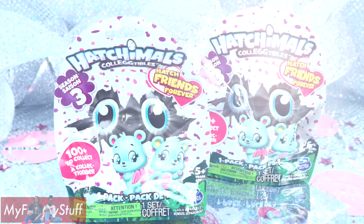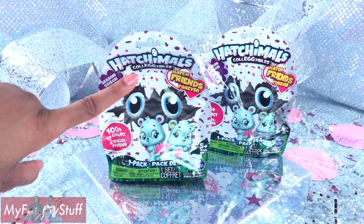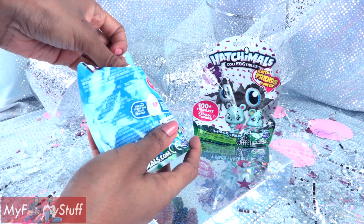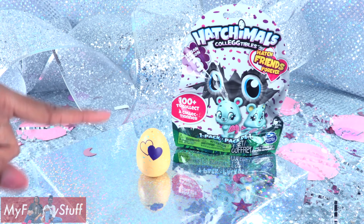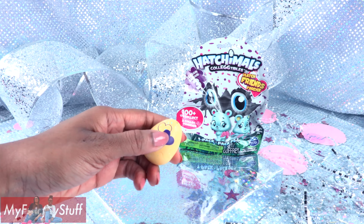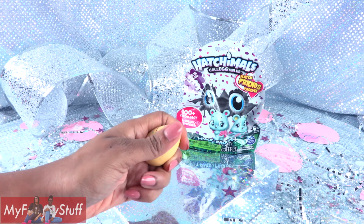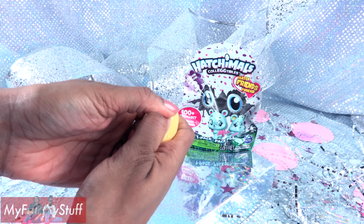Number 8, Hatchimals. We can find these as low as $2.88. Here we have season 3, Hatch Friends Forever. Open the blind bag, and inside, we have an egg. I am always looking for miniatures for our dolls. And these collectibles make perfect Hatchimals for dolls. And there is something really satisfying about cracking open one of these eggs. You're supposed to first rub the little heart, and then you can crack it open.